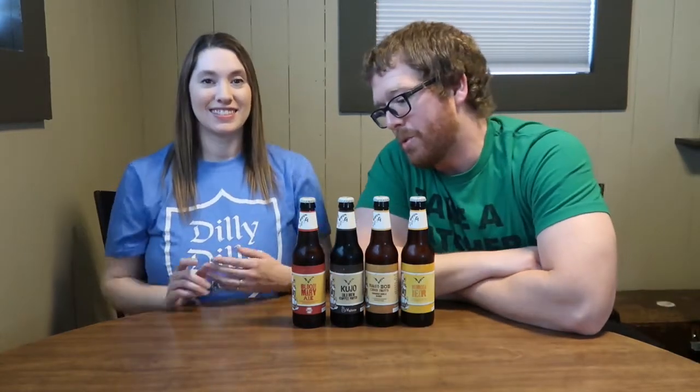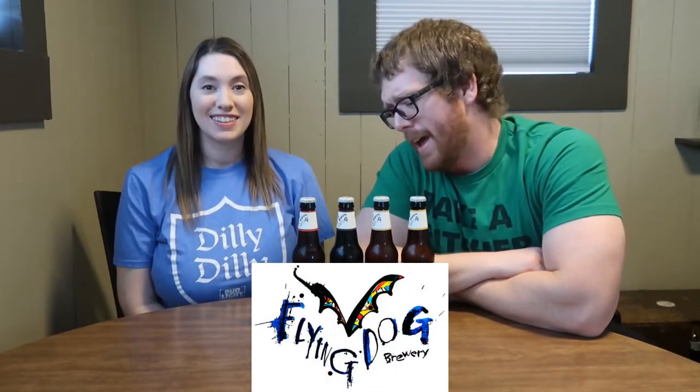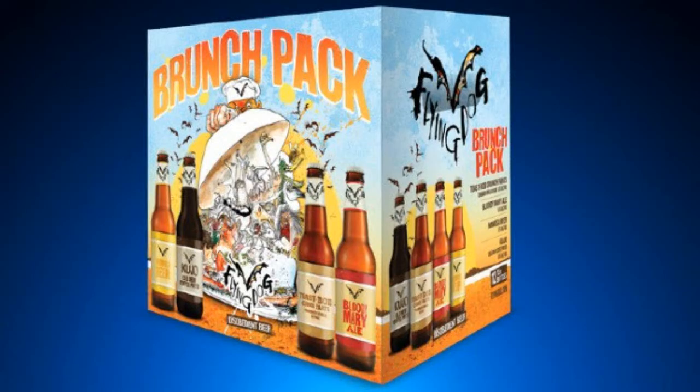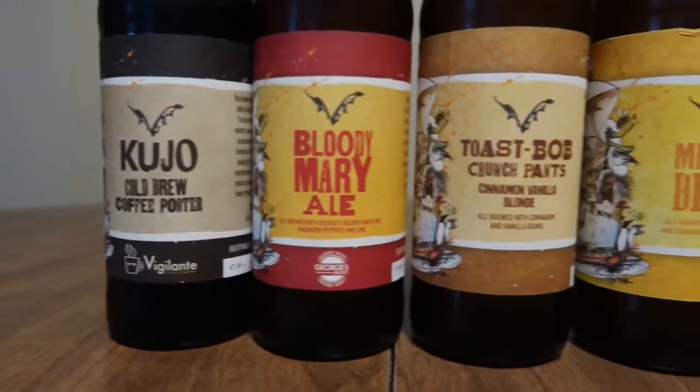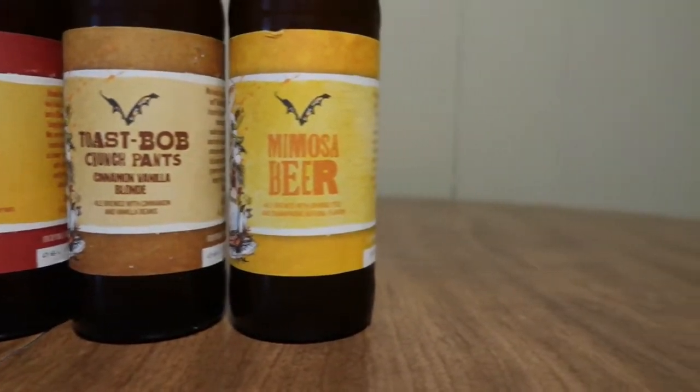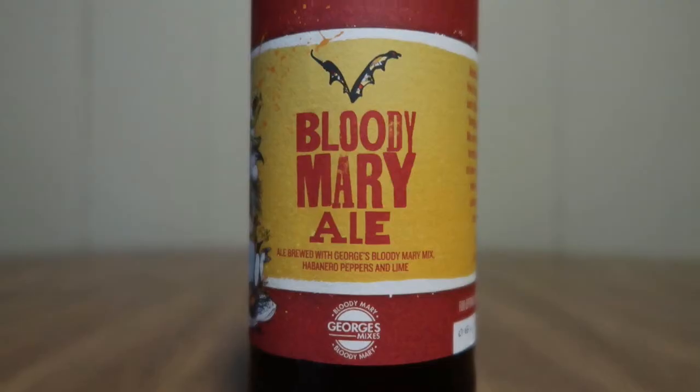The beers that we're going to be trying today are from the good people at Flying Dog Brewery, and we have their brunch pack. You can get all 4 of these fine flavors in one pack and try them yourselves. I guess these are meant to be enjoyed at brunch. So let's get started. The first beer that we're going to be testing today is the Bloody Mary Ale.